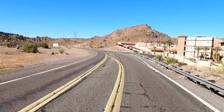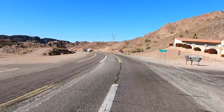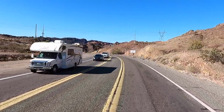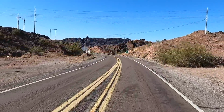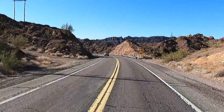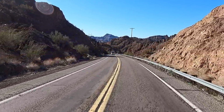I had a question a while back through the comments asking me about this place I always used to go to, and we're going to go today, called Takeoff Point. It's right next to Parker Dam and Lake Havasu. And the question was about camping. Is there camping available there? We're going to go find out.